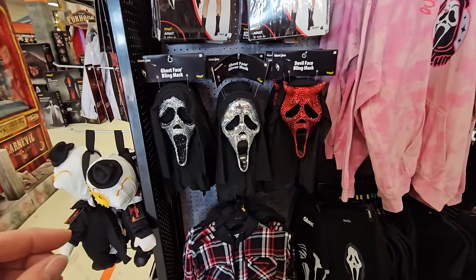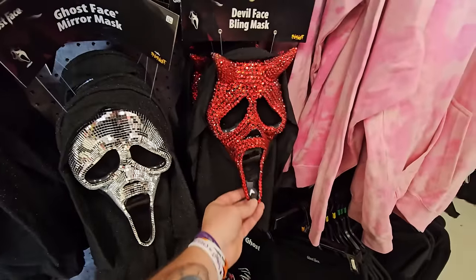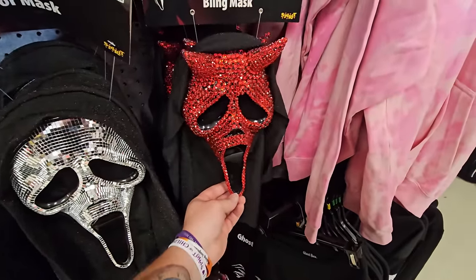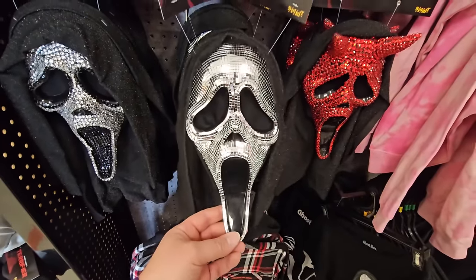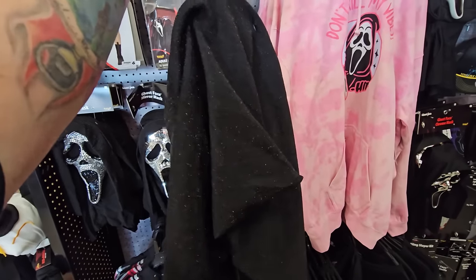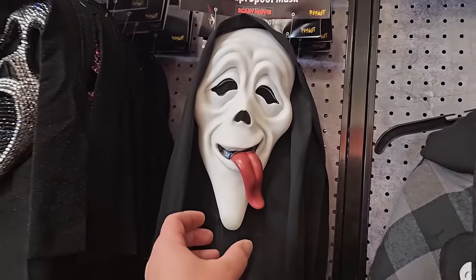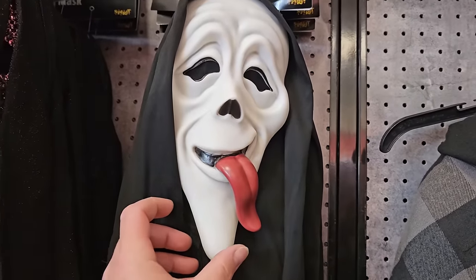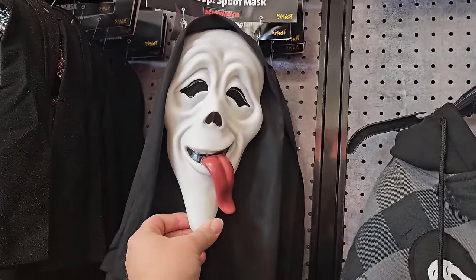Whoa, look at this. Okay, so I have seen the Ghostface Bling Mask. I have seen the Ghostface Devilface Bling Mask, but I have never seen the Ghostface Mirror Ball Mask. Yes, it's a mirror ball mask. The shroud is even sparkly like the 25th anniversary mask. That is very cool. Another Ghostface thing they have this year that's new for this year at Spirit is this What's Up spoof mask from Scary Movie. What's up?